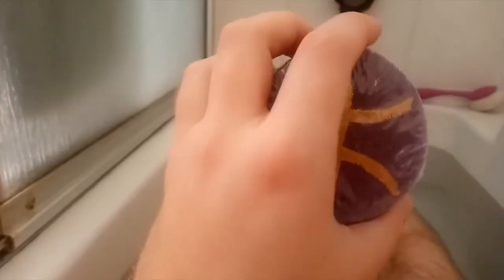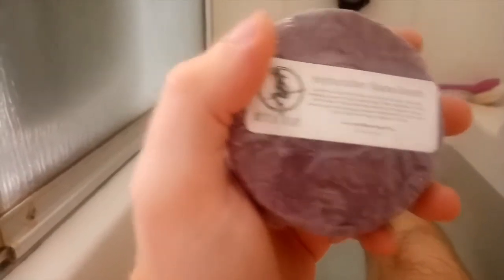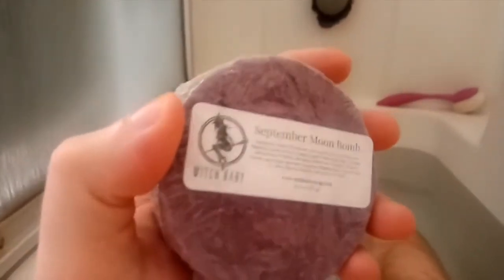It's described as fig and sunflower, and yeah, it has a really fruity smell, like dark berry fruit out of the fig. It's also got that earthy sunflower smell. So yeah, let's drop this in and see what it does.